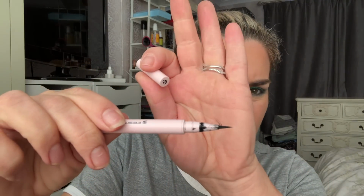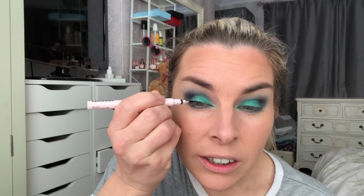Now, I've got my favourite liner. I love this stuff. It's Glossier. But look, it's come away. Can you see? Still going to use it though. This is probably where the eyes don't match. But I'm going to have a good go anyway. So I'm going to start halfway. You just watch the phone go and I'll jump and poke my eye out. That's always what happens to me.